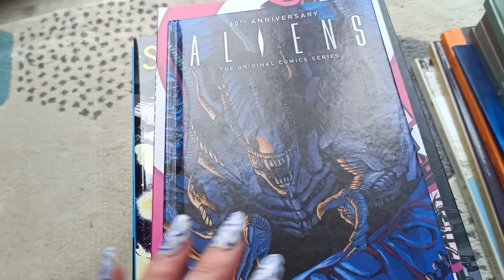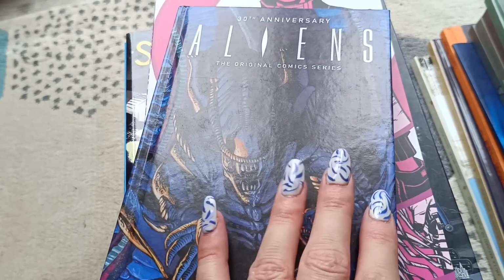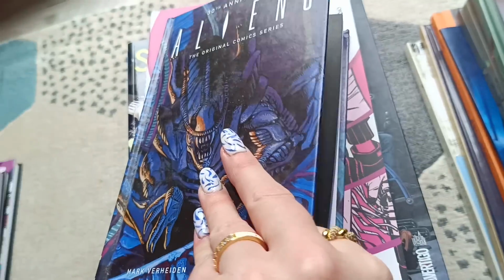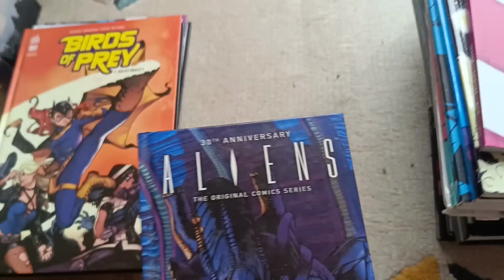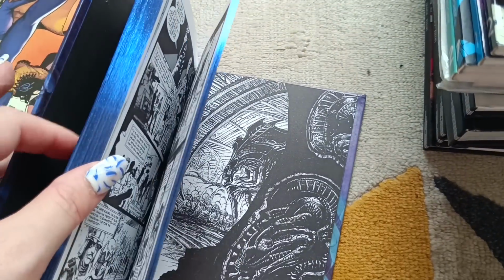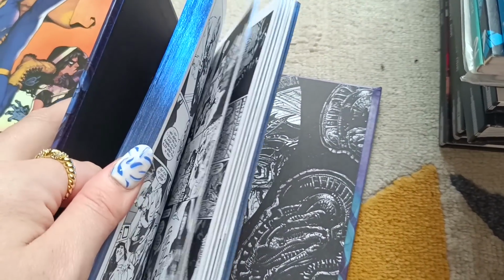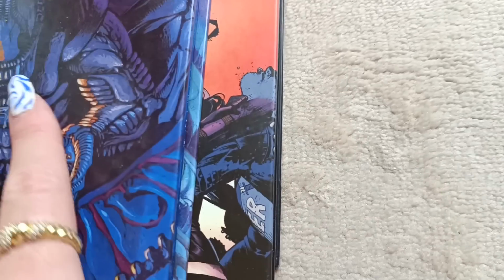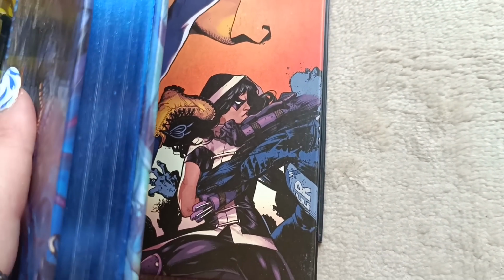Okay, and here are a few English ones, which I'm happy about. I got this from a loot crate, I feel like. This was pretty good. And this is the original comic series, the 30th anniversary. And yeah, that was pretty good. I read that a long time ago though. I need to have another look. And on the side, it's so pretty. So pretty.